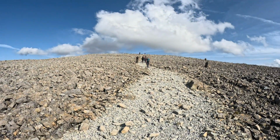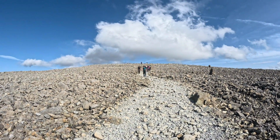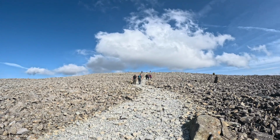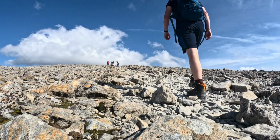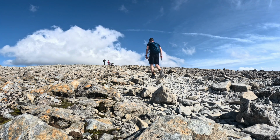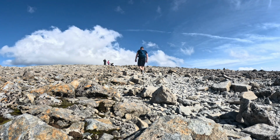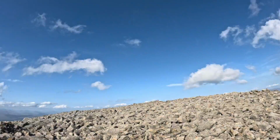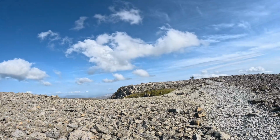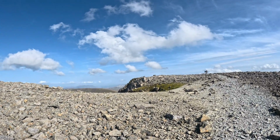So I think the summit is just over where we can see that person in the red. That should be the summit. Okay guys, it's been a long slog, but we can see the summit just over there.